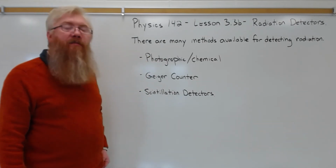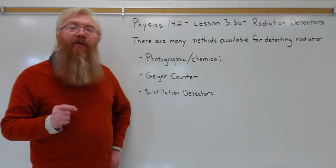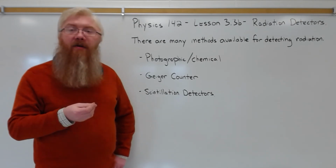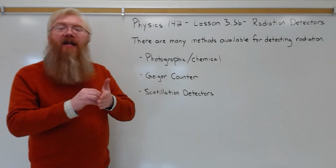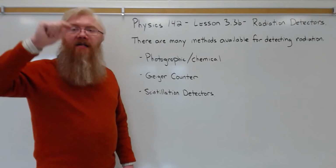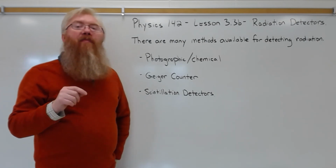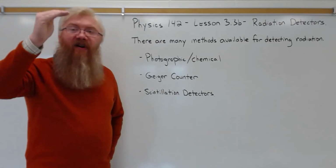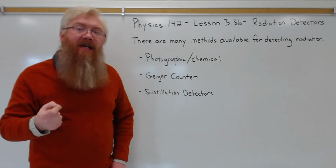Then finally, the last, your book talks about scintillation detectors. Now, scintillation detectors work on the principle that when a high energy particle emitted from an atomic nucleus, like an alpha, beta, or gamma particle, interacts with certain materials, they can excite the electrons. So an alpha particle comes in, hits an electron, that electron gets excited, or a beta particle comes, hits the electron, it gets excited, and can cause fluorescence. So light will then be given off, as that electron falls back down into lower energy levels in the atom, it gives off light, and we can see that light.